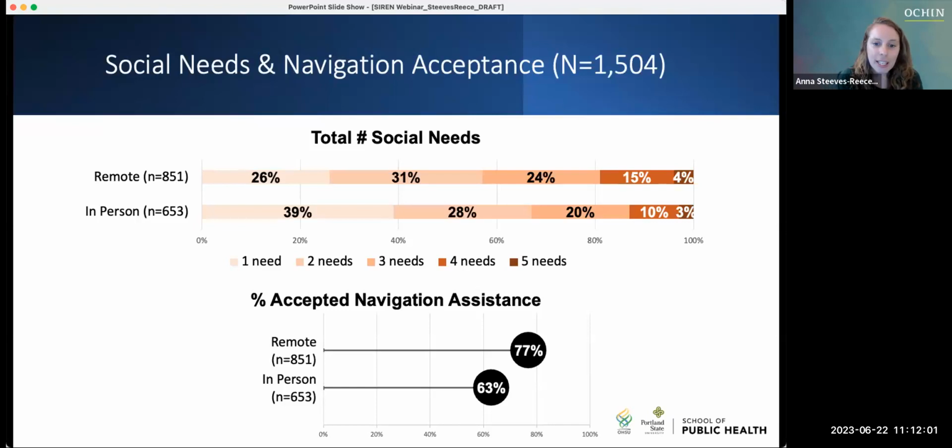Regarding social needs, in the orange bar graph, a lower proportion of those screened remotely versus in person had only one social need, 26% versus 39%. Also in the lower graph, a higher proportion of those screened remotely accepted help with resource navigation assistance, 77% versus 63%. Next slide.